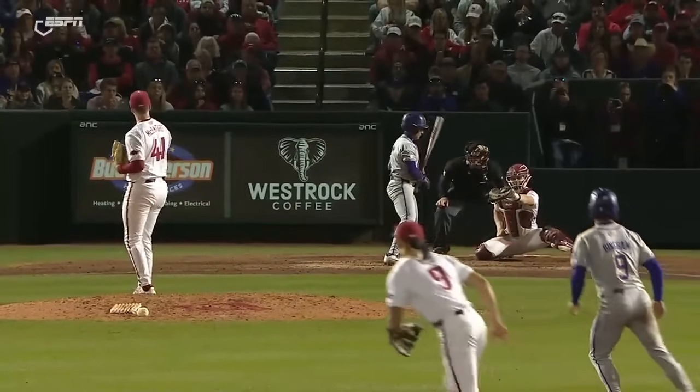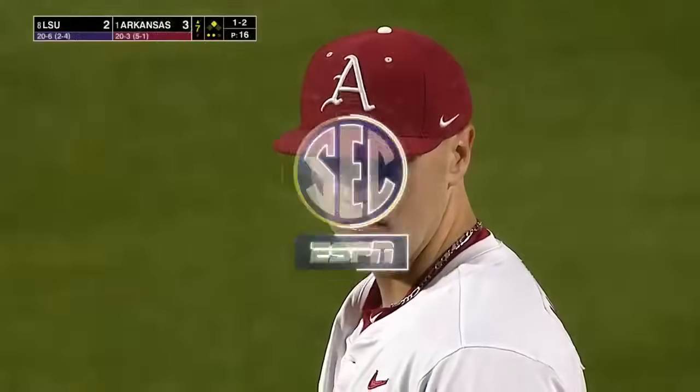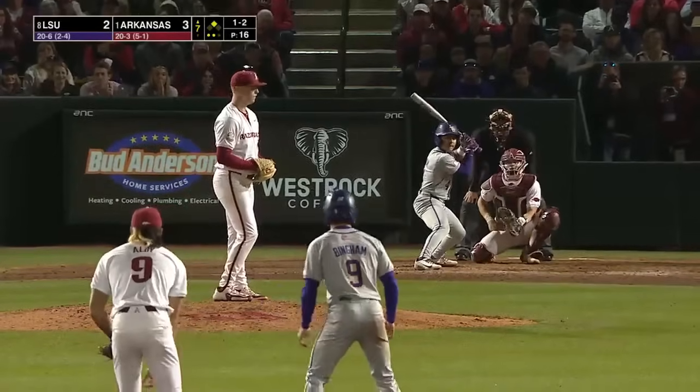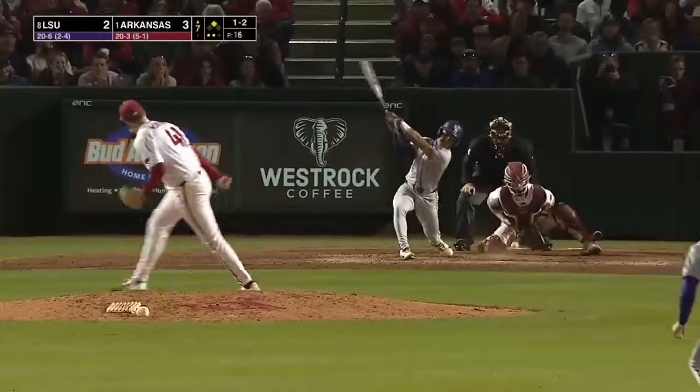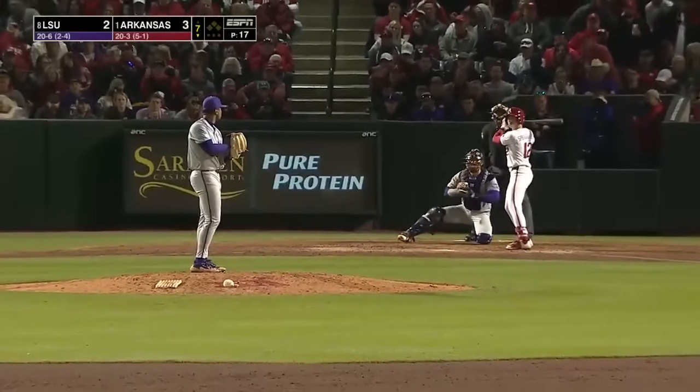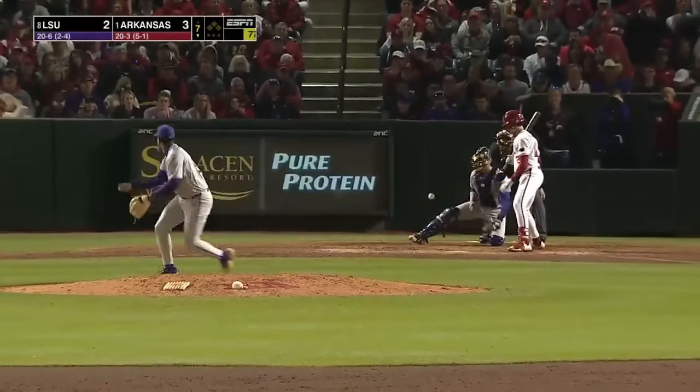Tried to surprise him with that fastball right there. Slider heavy. Stick a fastball on the outside part of the plate. Just missed, but still in a plus count for McIntyre. Swing and a miss and one in the dirt. And McIntyre walks a batter. But those two home runs have kept LSU hanging around here.